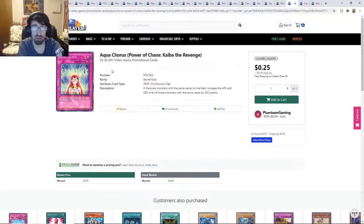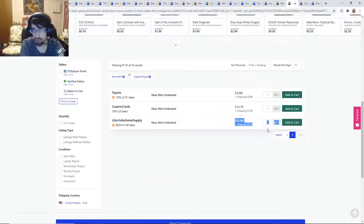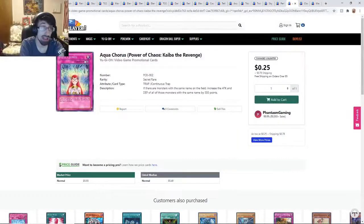Aqua Course, though, is a card that I think is definitely something that you could look into because it's $4 for near mints, and then they're slowly going up here. And this is an iconic card. There's not many quantities on the market either. Aqua Course is definitely a card you want to get sooner rather than later.